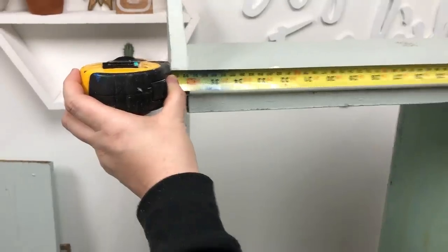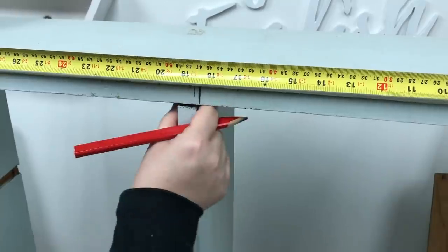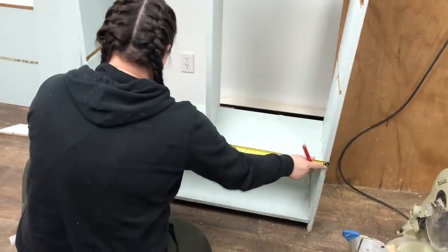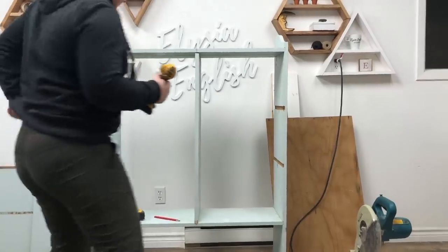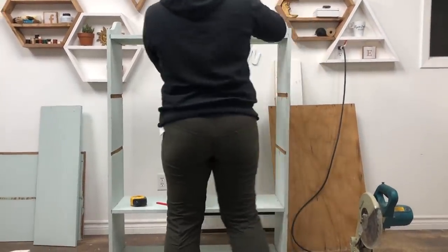So 37 wide divided by 2 is 18 and a half. So I'm going to mark my halfway point so I can move my board to halfway, and I'm also going to do it on the bottom here. That way I know that my piece is centered. Oh, it's going to look so cool. Ready? I'm going to line up the bottom once I get the top in.